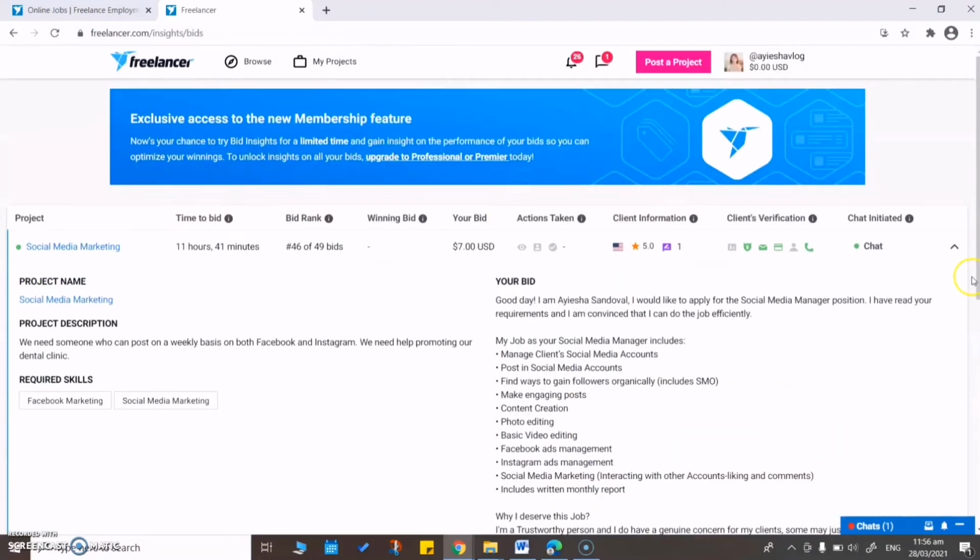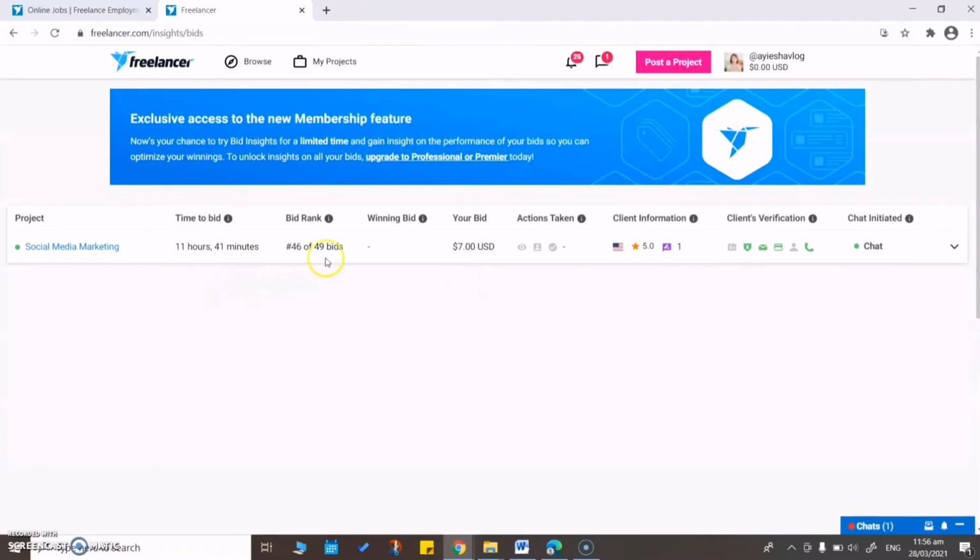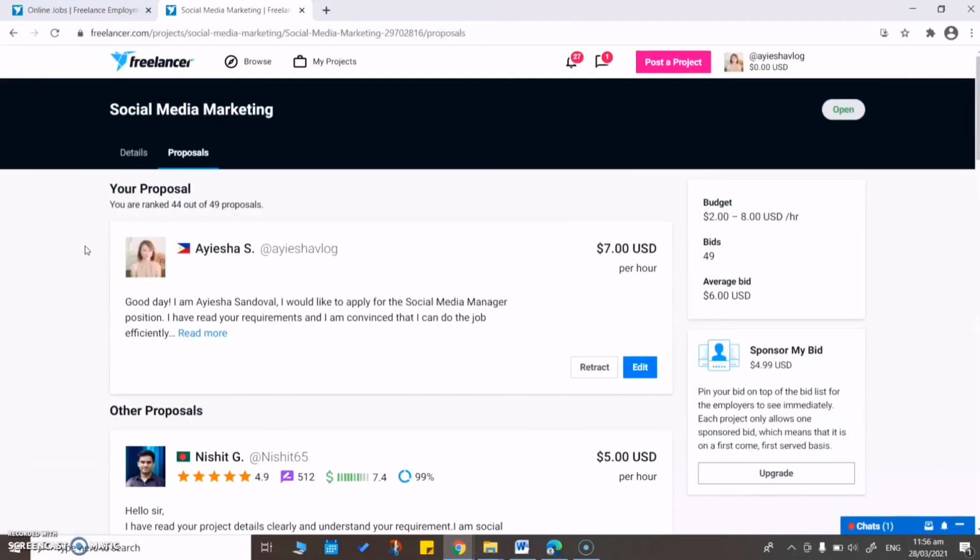So this way, guys, you can change your bid. Just edit it if you think that you're not satisfied with your bid. So I'm number 46. The ranking is 46 out of 49.